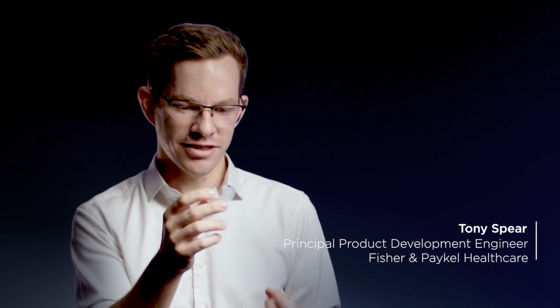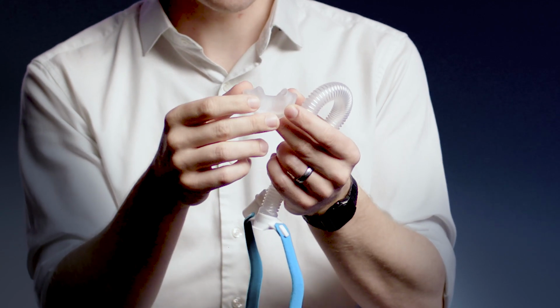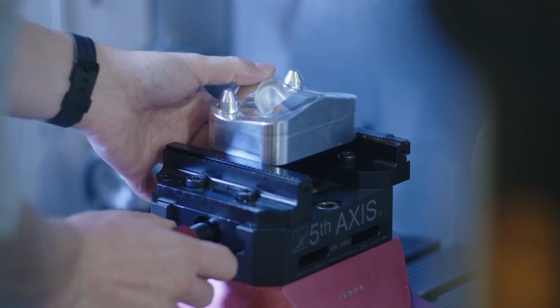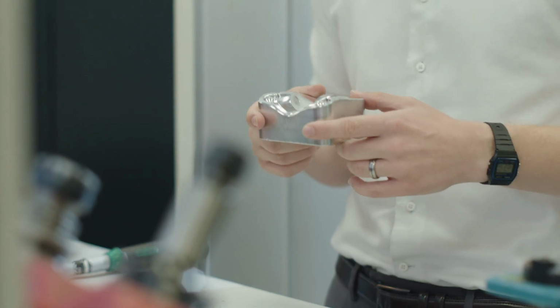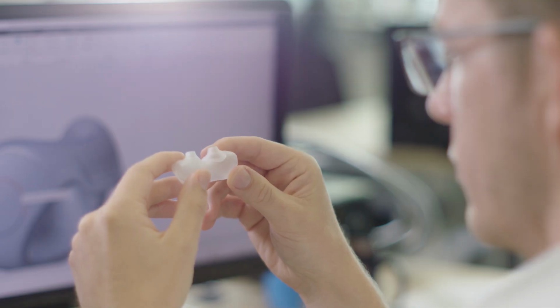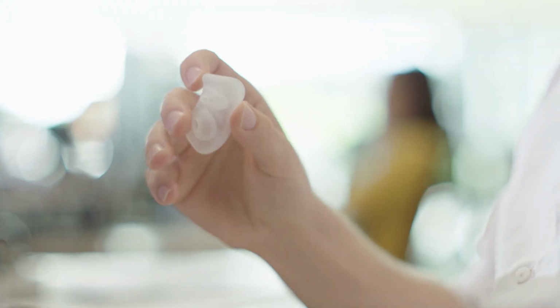The Micro Pillows cushion is really the heart and soul of the product, and it's designed to be as soft and conforming as possible to the patient's nostrils. We had to put a lot of effort into how the prongs interact with the base of the mask, how they flex and how they move to accurately fit a wide range of people's faces without sacrificing performance, and really help them get a good night's sleep by sealing and not causing any discomfort.